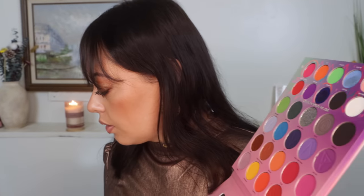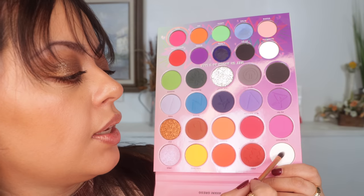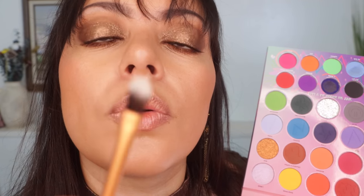Okay. I'm gonna take a little bit of this white, not too much, and just pop that on the brow bone. This small little detail brush, and again in the white, and just popping this in the inner corner. Gorgeous. So the colors are done, but I am going to add this liner to your tight line and waterline.